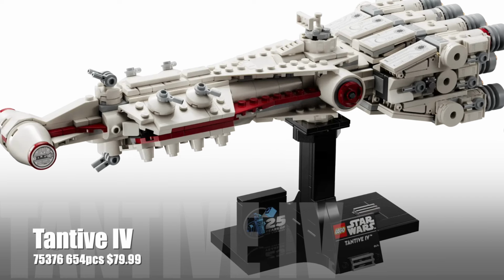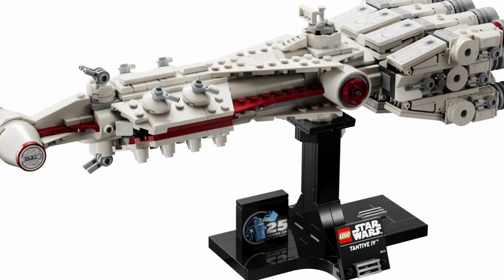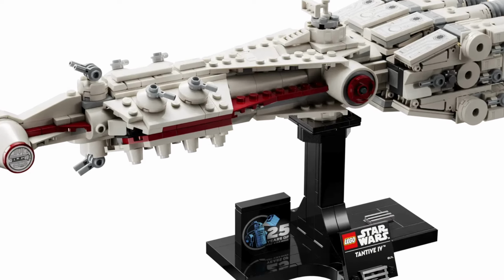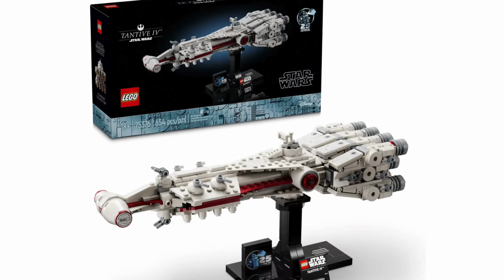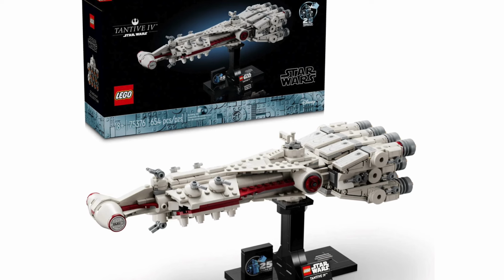For $80, the Tantive IV is probably the set that I'm most excited for out of the entire March wave. I really like the Tantive IV. I had the 2019 one, and this one would look great displayed next to it.